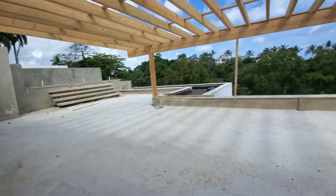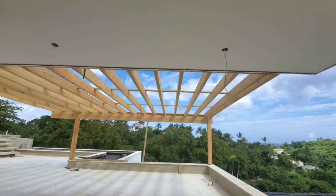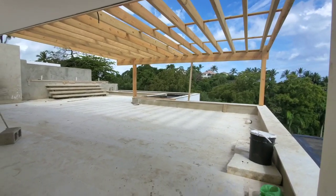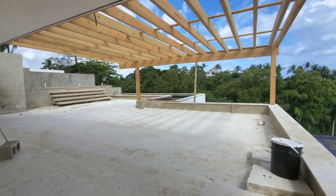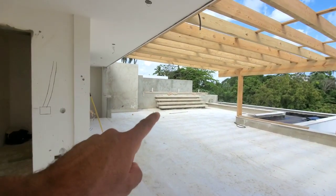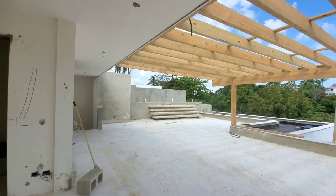So have a look at this terrace. They just put the pergola in. Okay, we got about 1,500 square feet under this pergola. And if you look off there, well, I haven't seen that yet. It's the first time I've seen it in a week. Got a lot done. Look at our stairs going up to.